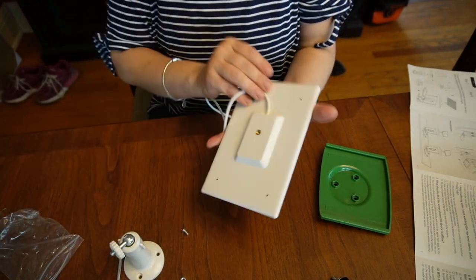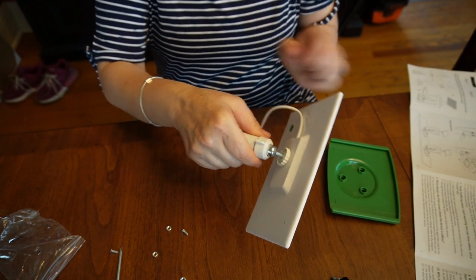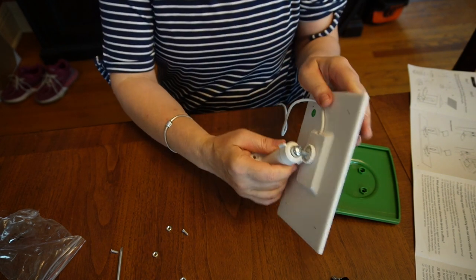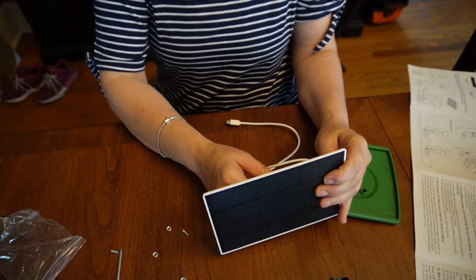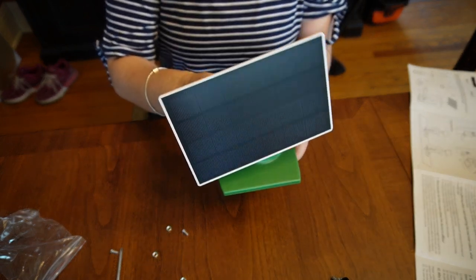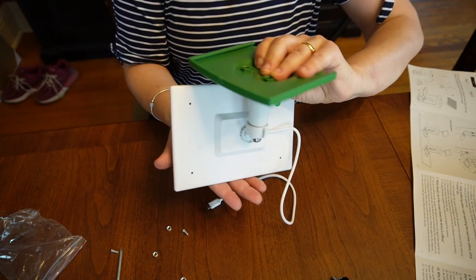So let's put it together real quick. First things first is the assembly of the solar panel. So the solar panel is on the ball. Is it a ball bearing? I'm not sure. So if you want to orient it, you've got to loosen this part right here, and then you can move it whichever way you want. Mine, I'm facing south where I'm putting it, so it's just going to stay straight like this. Okay. Once that's done, you've got to put that on the base like this. So obviously I'm going to have to change the position, and then you use those screws.